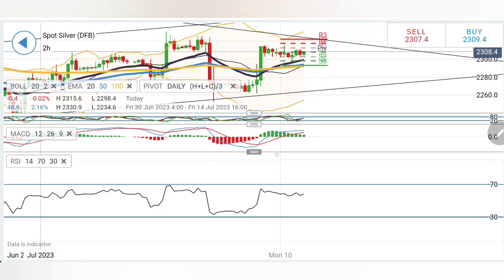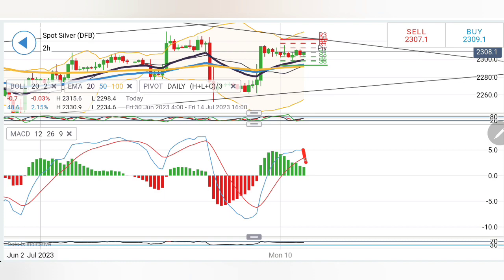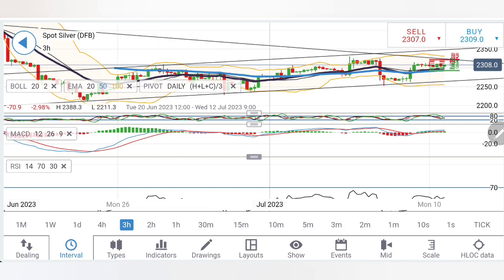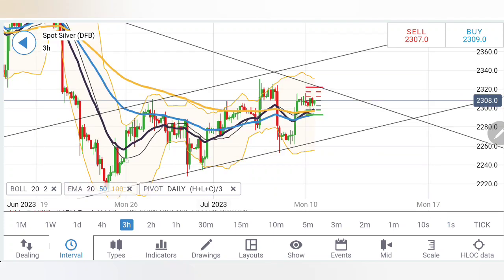Stochastic rising, MACD is in green and it is willing to converge and crossover. It has not yet crossed over. RSI flat, and on the 3-hour charts, one must observe the daily charts also, these two lines are coming from the daily charts. On the daily charts, it is trading in this channel, and you can see rise, retracement, rise, retracement. Now again rising, median of this channel, and the highs of this channel are at 2350 levels.